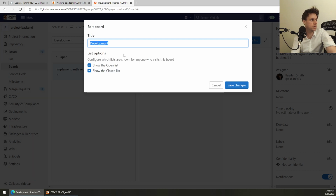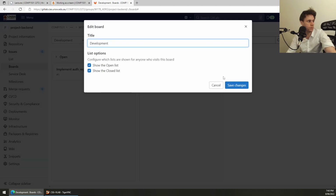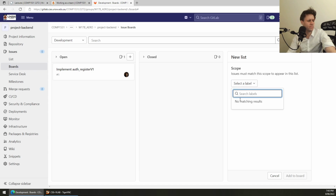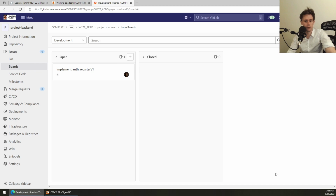Which I might call, how do I make another column? I always forget this every single term. Edit board. So like, oh, plus, no. Someone always tells me in the chat too. Happens over, create list. Oh, there we go. That's a bit unintuitive. Okay. Issues must match the scope and the... They've changed the UI, or I'm really dumb.